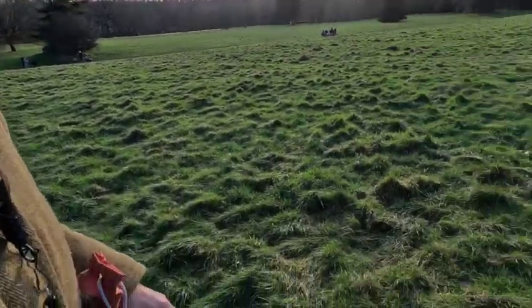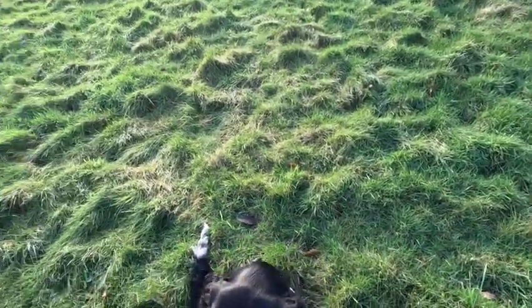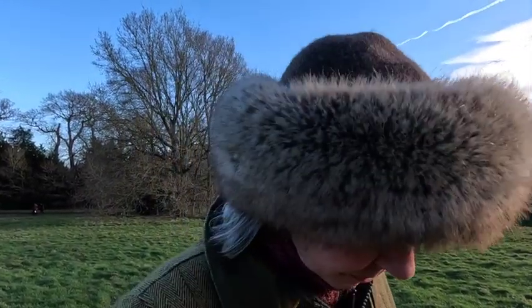Thomas is now 5 months old yesterday, so his training is still very basic, but I'm going to show you what he's doing at the minute. So I'm in Clumber Park. It's New Year's Day and it is actually quite busy, so there's lots of distractions around for little Thomas. But I'm going to take him off the lead and I'm going to show you what I'm doing with his retrieving skills at the minute. So I've just dropped the lead on the floor for now.